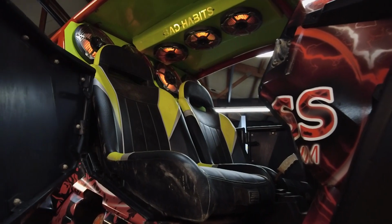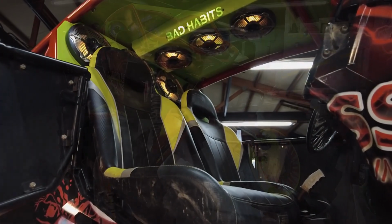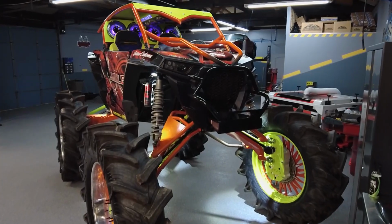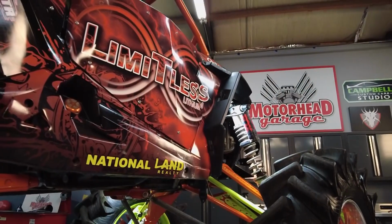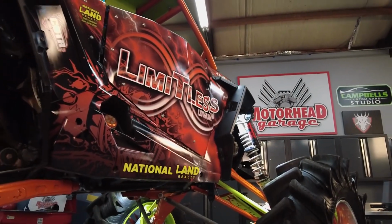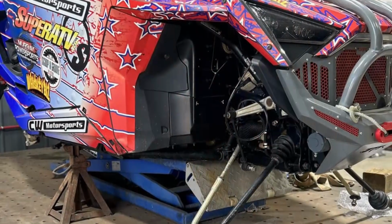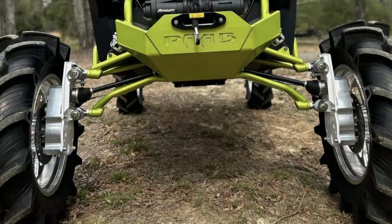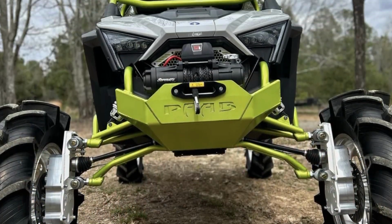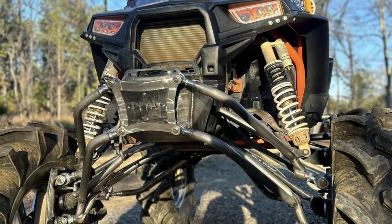So what if somebody wants to build something like this, or anything, from stock to this? What do they do? Well, you'd bring me the buggy, and we'd go over our work orders and see what all you want to do, and write everything down. Then we'll start from scratch. We'll put this thing on what we call a jig table, tear it down, and then we build it from the ground up, tear it back apart, get it all powder coated, and put it back together.